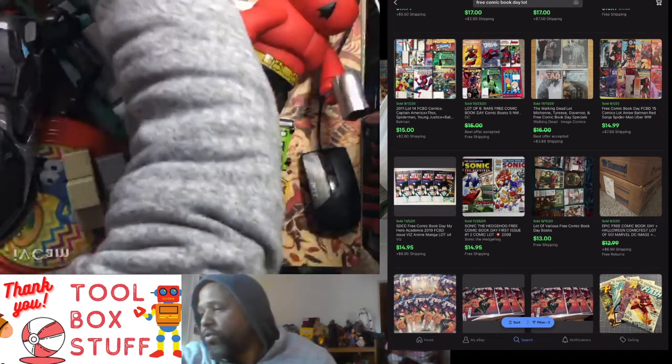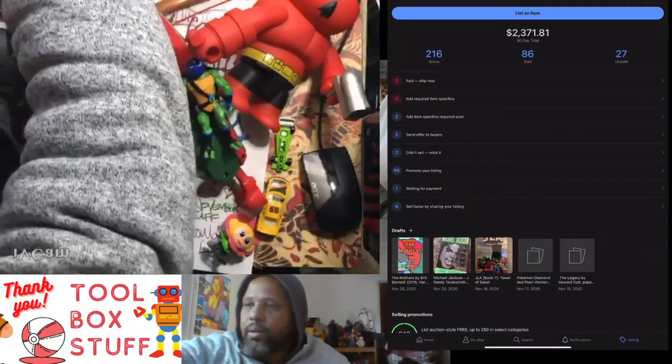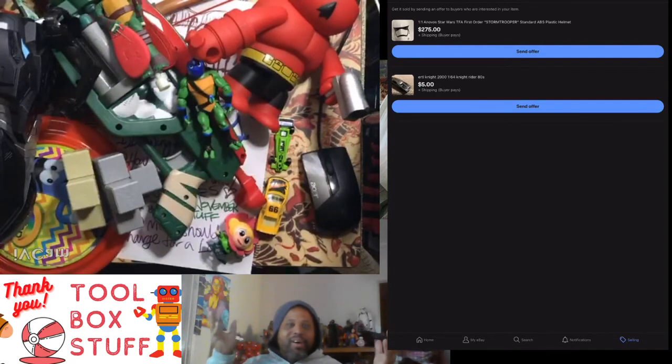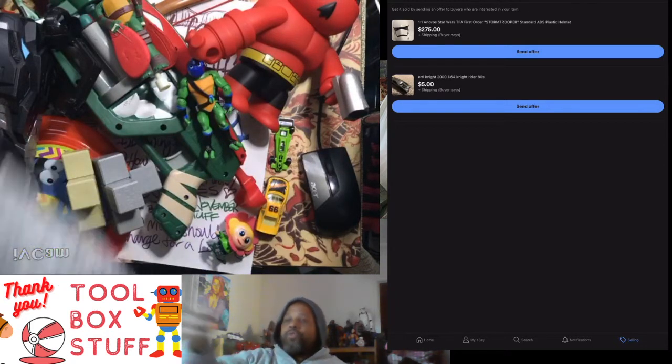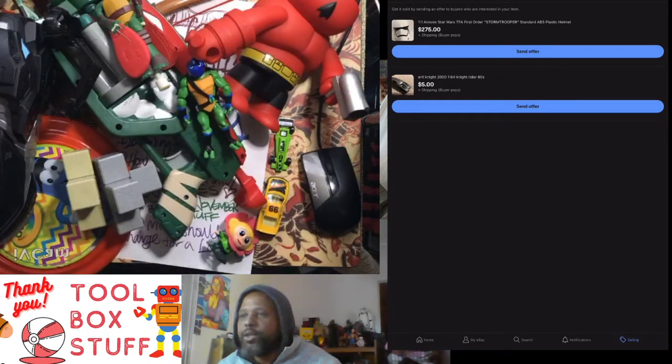Alright, so I have to make my offers. I saved 2 offers earlier. Sent offers to buyers so that I can make them on the show. I want to share my eBay knowledge with you guys. I'm afraid that we get some sales. All right, so first one up, Anivo Star Wars First Order Stormtrooper Standard ABS plastic helmet. Those things are selling for $275.